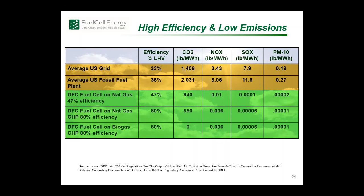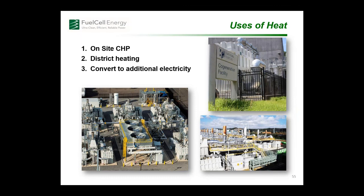So we start out at about 940 pounds per megawatt hour. That's a very low carbon footprint, but it is a little higher for some really low carbon grids that have a lot of nuclear or renewables in them. But then when you start to factor in the impact of offsetting fuel consumption in combined heat and power applications, you start to drive that carbon footprint number very low. And then if you're doing biogas applications, of course, those are carbon neutral, so you essentially drive it to zero. So low carbon footprint and very low criteria pollutants are the key attractive features of these fuel cells. Next slide, please.